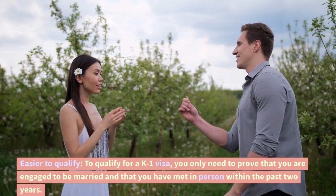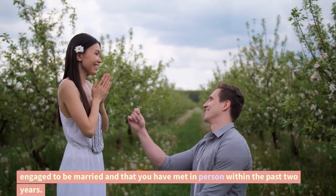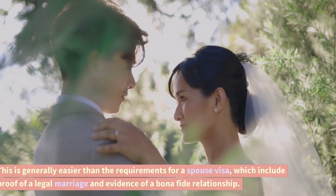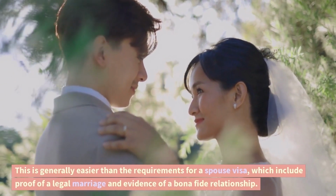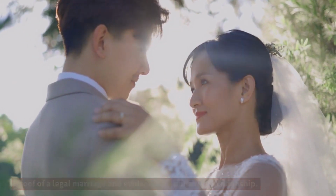Easier to qualify. To qualify for a K-1 visa, you only need to prove that you are engaged to be married and that you have met in person within the past 2 years. This is generally easier than the requirements for a spouse visa, which include proof of a legal marriage and evidence of a bona fide relationship.